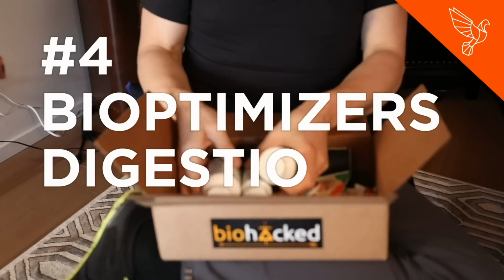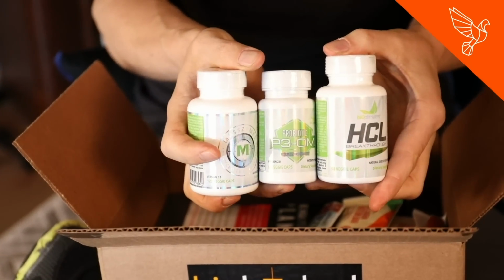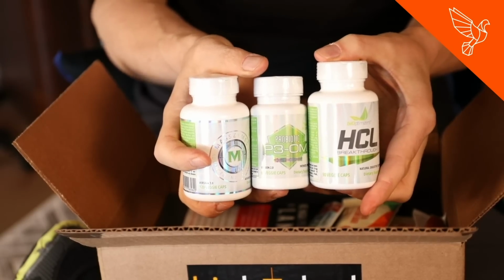You're also going to find an entire digestion upgrade kit, which is worth $135 from my friends at BioPTIMIZERS. They're a platinum exhibitor at the 6th annual biohacking conference. They use a lot of cutting edge science to make high potency digestion products. One of them here is advanced enzymes called Masszymes. You've seen the president of BioPTIMIZERS, Wade Lightheart, on Bulletproof Radio. He's a former 3X Canadian natural bodybuilding champion. And the CEO, Matt Gallant, works with pro athletes as a strength and conditioning coach with a decade of formulating things. So you're getting Masszymes, you're getting their probiotic we talked about on the show called P3OM, and something called HCl Breakthrough.